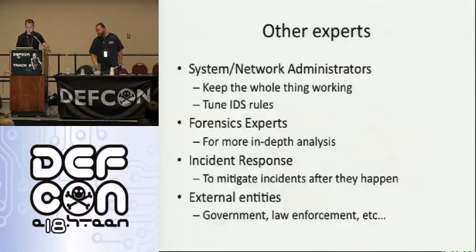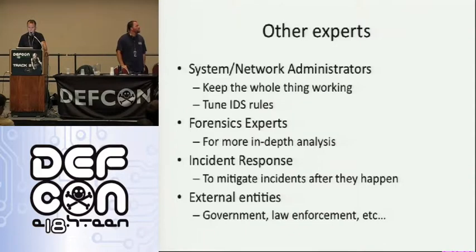Go ahead. You've got other experts as well. You've got the network administrators. They keep the whole thing going. They can tune the IDS rules, update the rules, and keep the systems up to date. You've got forensics experts, who would take that malware that you see on your systems and look at it to see what it's doing and what kind of data might have been leaked, if any was. You have incident response. You have to have people to deal with the incidents, to go see that user and remove that software or restore that server from a backup, etc.